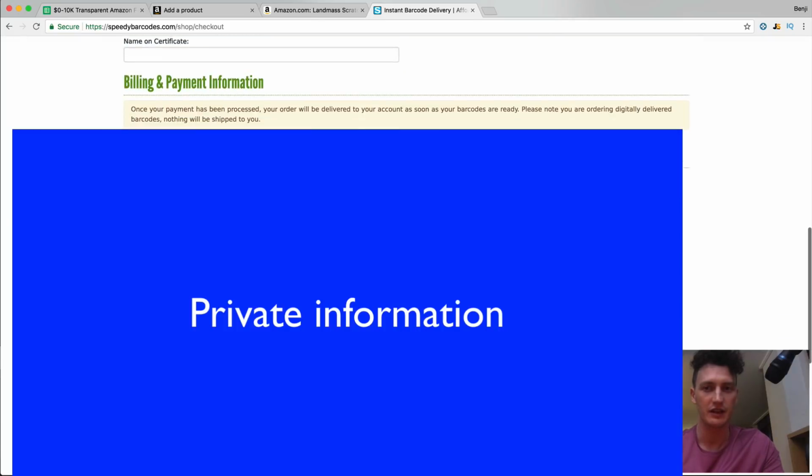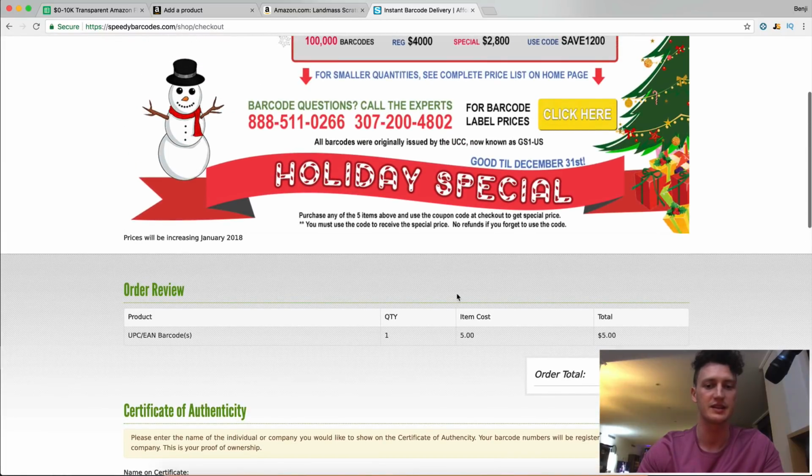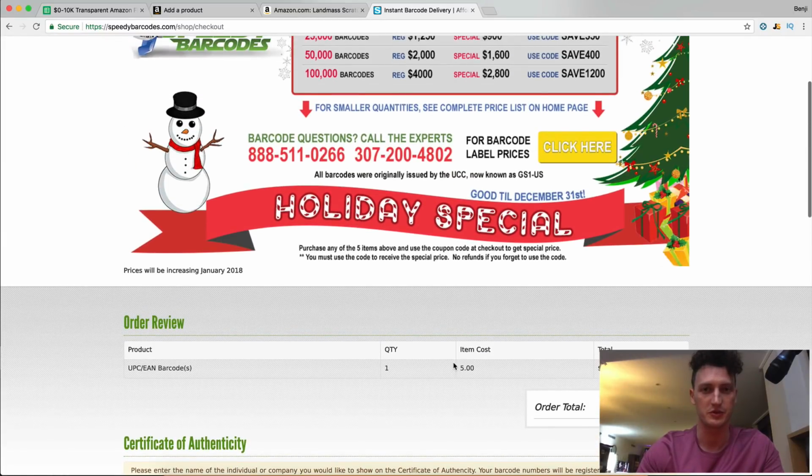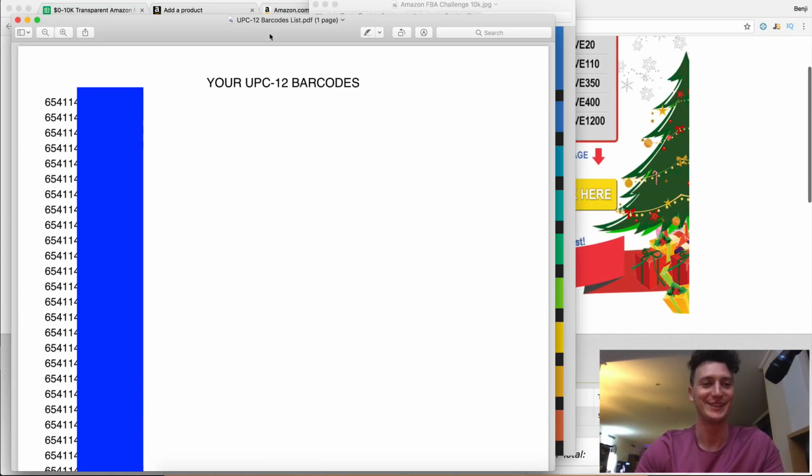Basically, I already have a couple barcodes, so I'm not going to go through and buy this with you, but you can see the process that you can go through to get this barcode, and what it will give you is one of these sheets. So this is a PDF that I downloaded earlier from Speedy Barcodes where I bought a pack of 12 UPC codes, and I will block them out here just because I use these ones, but basically you'll get a number like one of these. I can show you the UPC I'm using for the scratch map.